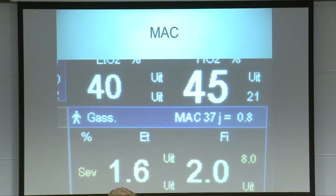Now you may ask, why is that so safe? Well, because, realizing it, I had in my OR a visual drug display. And we all have. And we look at it all the time. We have the MAC on our screen. 1.3 MAC gives me, after 15 minutes, a 95% probability that the patient will not hit the surgeon.